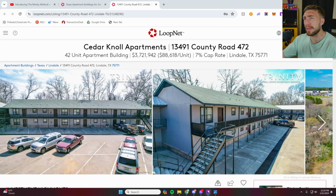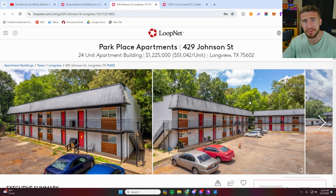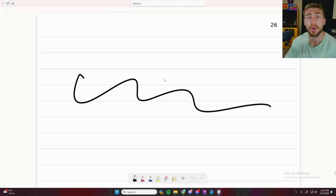But anyways, back to Morby Method. How could you possibly buy this building? Or I don't know, this building. Yeah, usually this is in commercial. It's usually in commercial, but you can also do it in residential, but you don't see it as often with no money down. Well, lucky for you, I'm literally gonna draw it all out for you.